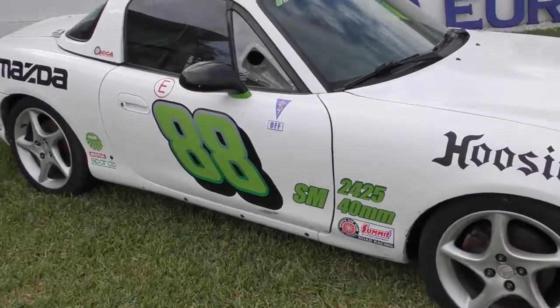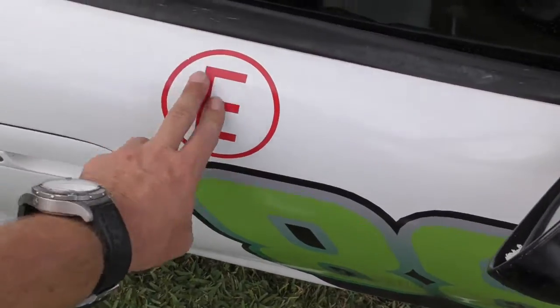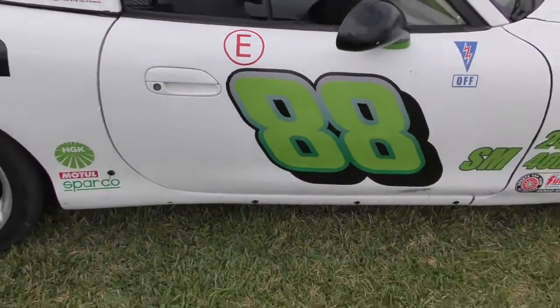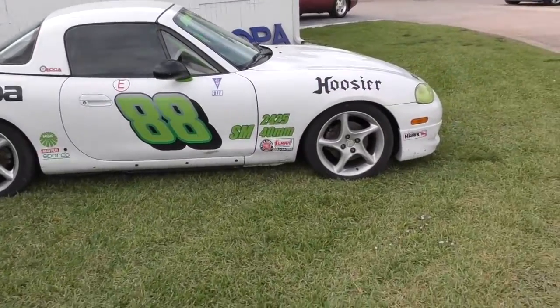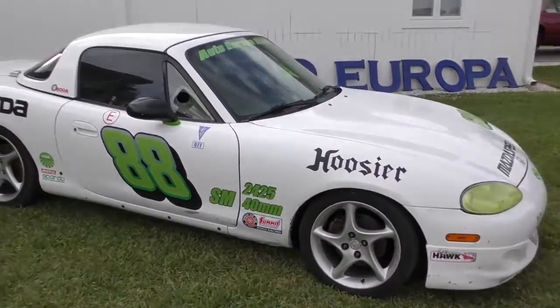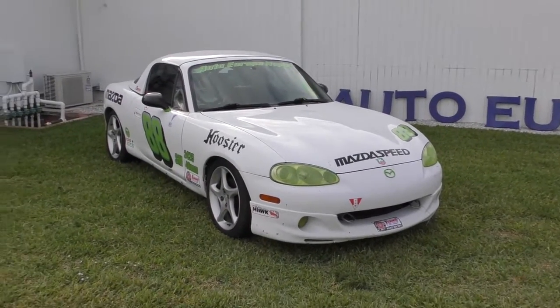Oh yeah, this guy over here, that lets them know there's a master switch inside, and that tells them that the extinguisher is grabbable from here. So there is a little tour of the Spec Miata and my fun little track hobby that keeps me sane when everything else is making me crazy.